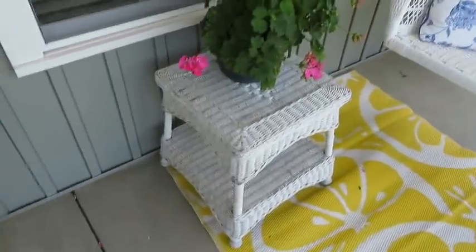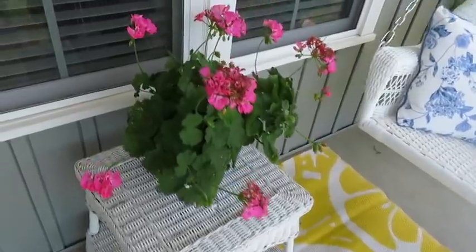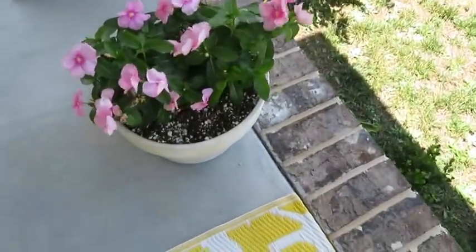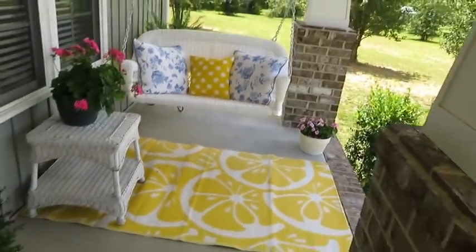I have this little table right here that I can put a coffee cup or a drink on, and then I have these little geraniums. Over here I potted some little pink vinca, and then behind here I have a fern on this little stand that I found at Lowe's. So that's what this side of the porch looks like.